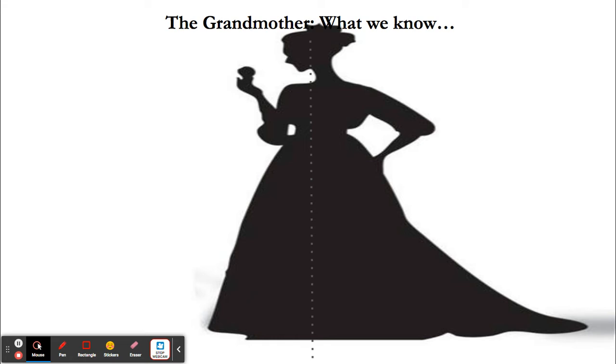What I want to do today is look at two things: who is this grandmother figure, what do we know about her? And then look at how Irene came to find her, because it's a weird story. So I want y'all to flip to page 18 in your book. It's the very last page of chapter 3. There's a blank space here, and I want you to write what I have written up here: the grandmother, what do we know?